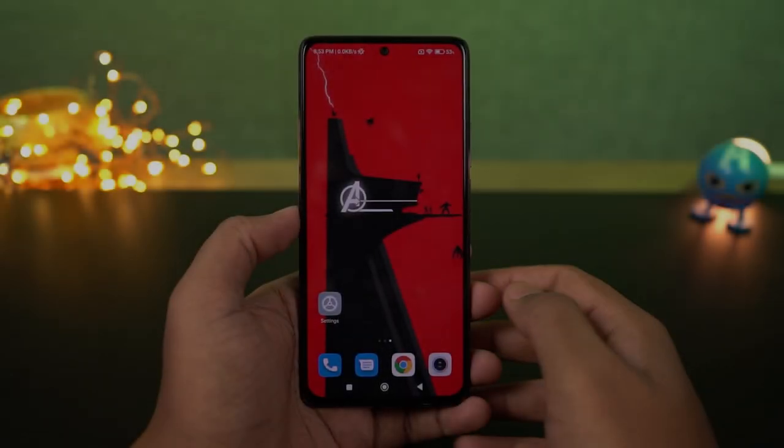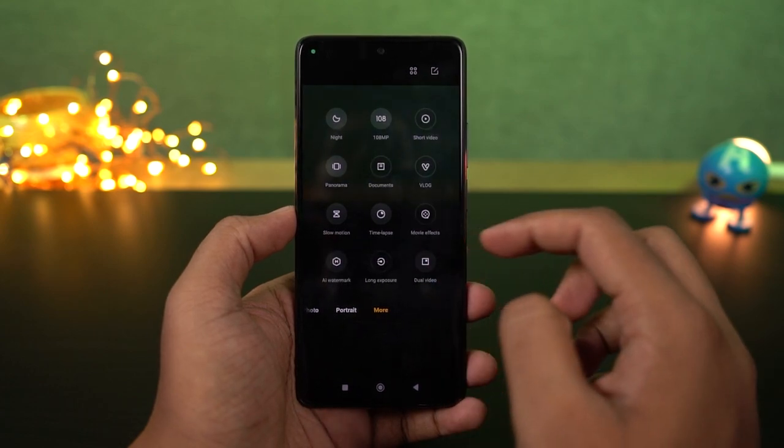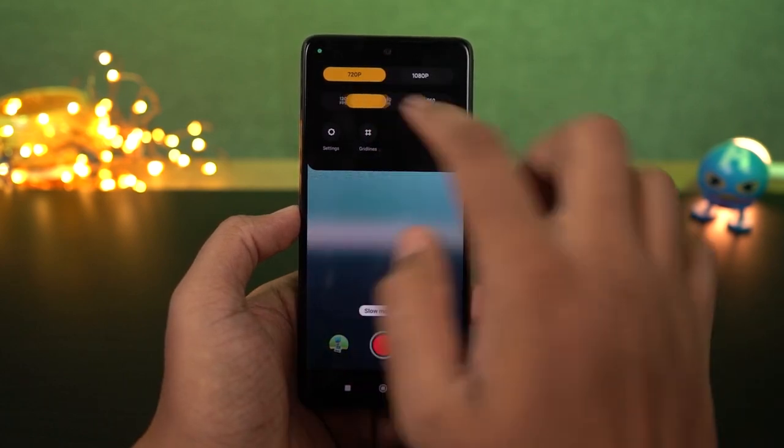Now going on next, we also have slow motion video recording. We can record video at 1080p at 120fps or at 720p at 240fps and even at 960fps. Here's a quick sample footage.